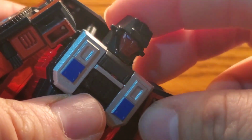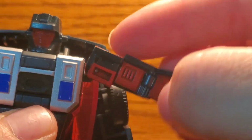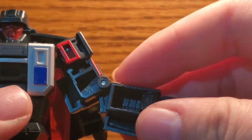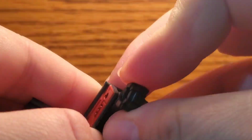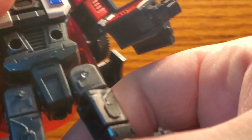It's just a hinge, which makes transformation a little bit easier, for folding his head away. His arm can go out that far and can also rotate about that far before it gets hindered by the backpack. There's an upper bicep swivel as well as an elbow bend, which can go about 90 degrees, and a hinge at the wrist, which can go in. This is just for transformation though, nothing at the wrist, which is unfortunate.